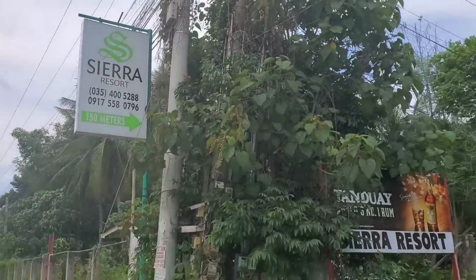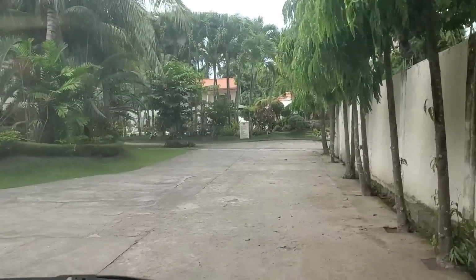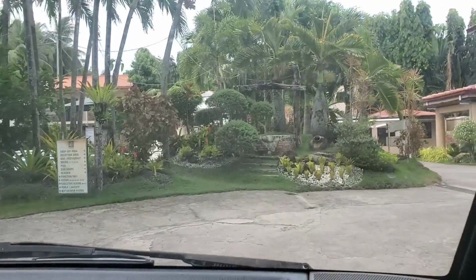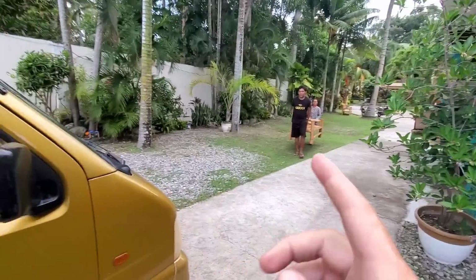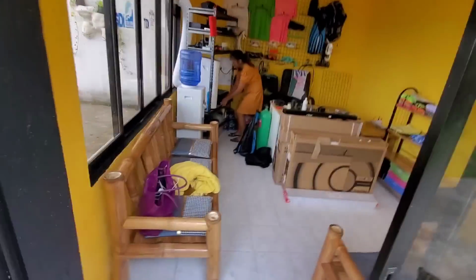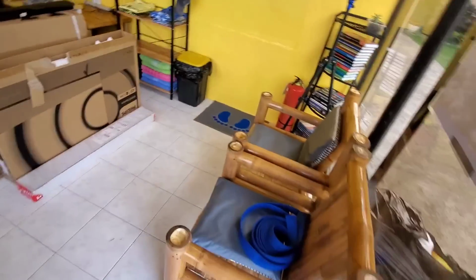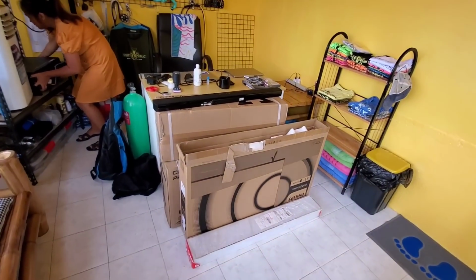Sierra Resort, where the Critter Republic is. Welcome home to the Republic of Critters. Salamat, I'll put it here. Hello! Well, we got the couch things. We just definitely got to get the cushions. I didn't put anything on that wall because the door will be there. We got the TV and stuff ready for tomorrow.